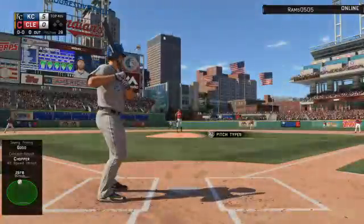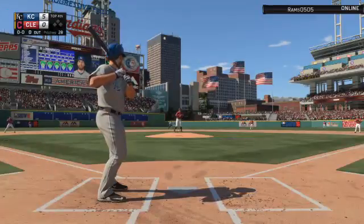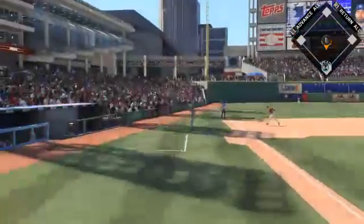Steve Lombardozzi is ready here as we begin the top of the 4th. Well, guys, they jumped out to that big lead early on in this game, but you really can't get comfortable. You have to keep putting pressure on.